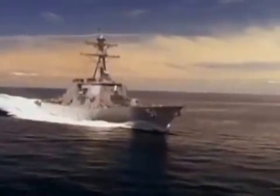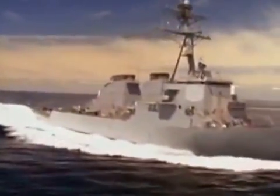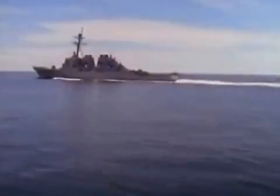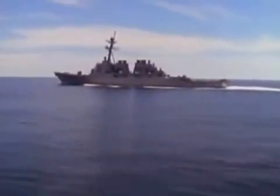The Burke has a much more compact design than its predecessors. Its superstructure is sleeker and less cluttered than previous designs. And its architectural innovations make it more survivable in combat.